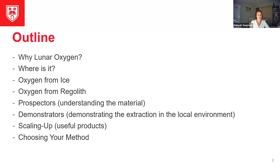Then I'll talk a little bit about some demonstrators and some demonstrator missions, which demonstrate some of these extraction techniques in the local environment itself on the moon, but also some of the developments that have been made in some of these demonstrator technologies on some Earth analogues. Then I'll look at some of the challenges involved in scaling up some of these technologies to get really meaningful amounts of oxygen on the moon. And then finally, just a quick rundown of some of the questions you really need to be asking yourself and your team when looking at what extraction method am I going to use to source my oxygen.